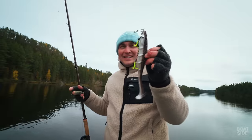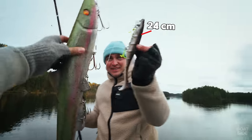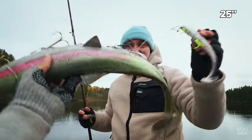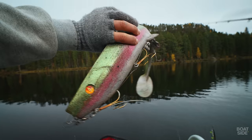No, more like 8. I think it's 8 inch, so about 20 centimeters. Versus how many inches is this? Too many. Yeah, it feels like I'm going perch fishing now. You are. I'm not surprised if you catch a perch. Oof. No, I would be neither.